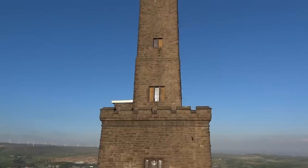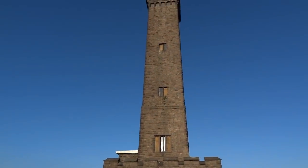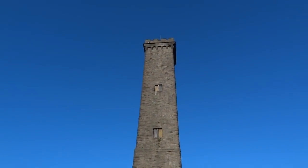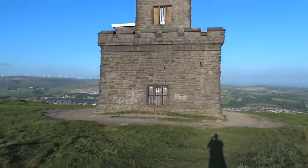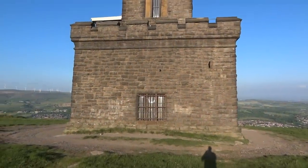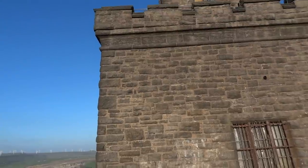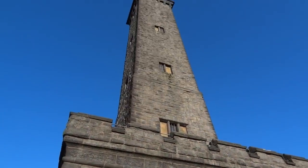And Peel Tower's named after Sir Robert Peel, who became a Member of Parliament. Don't know for which constituency. But anyway, Sir Robert Peel is well known for being the person to set up the first proper organised police force in the country. And so we might be a little provincial town in the middle of nowhere, but we invented the Rozzers.